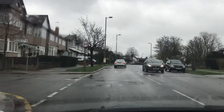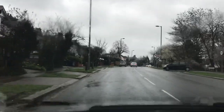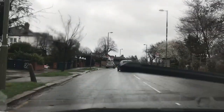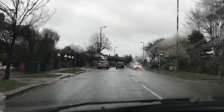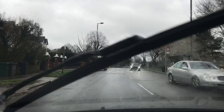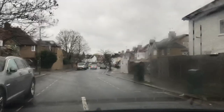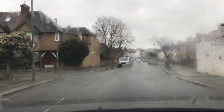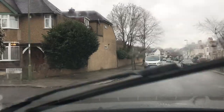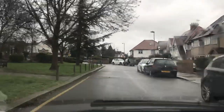Next right. This one coming up. Yep, don't rush it though. Cool stuff. Take the next left. That signal stays on, Andy. Once you get to the give way, you're going to turn left back onto Colourful Road.